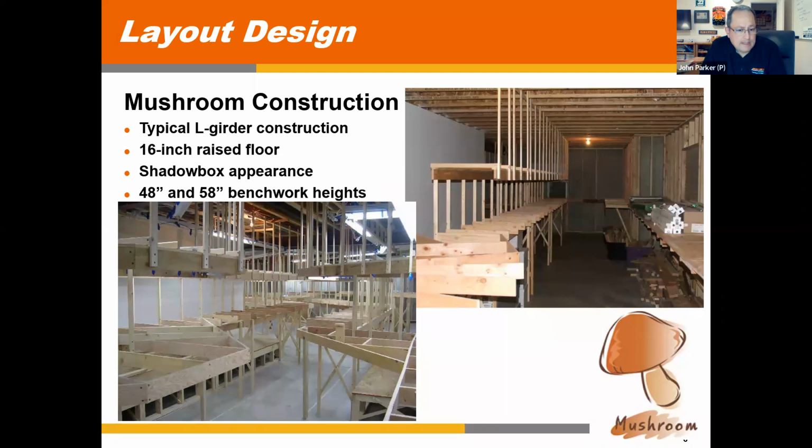And those deck heights are opposite facing.